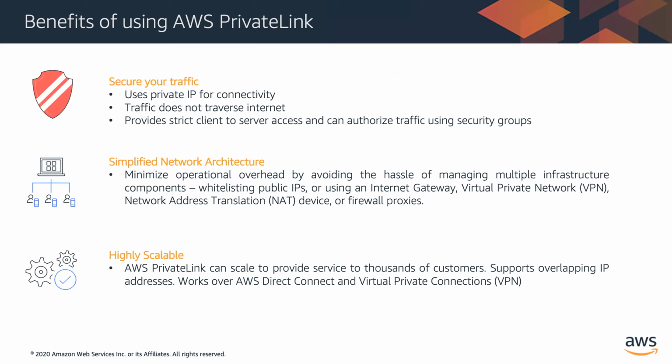The simplified architecture minimizes operational overhead and avoids the hassle of managing multiple infrastructure components. You can whitelist IPs, and this is not something that's immediately obvious to do if you have to go over the public internet.